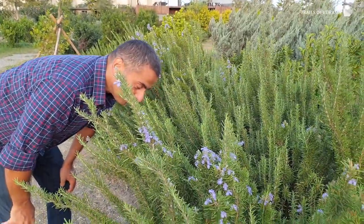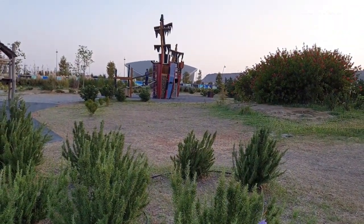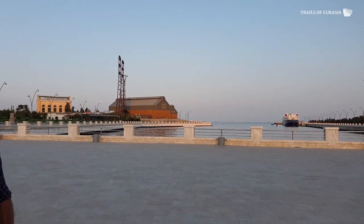Rosemary, wild, organic. And you know, I think it's the most peaceful place in the entire, I would say, Absheron Peninsula, where Baku is. And you can hear how kids are playing over there, you can hear some nature, very minimal sound of cars, even though the highway is just really nearby, about a couple of hundred meters away from here. You can hear some music from the local bikers, and that's pretty much it.